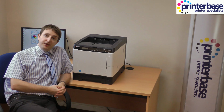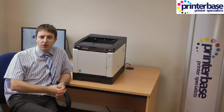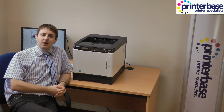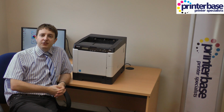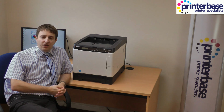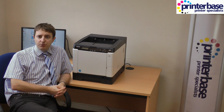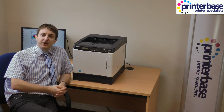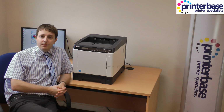Firstly, the FS-C5150DN has a maximum colour and mono print speed of 21 pages per minute, compared to 26 pages per minute on the FS-C5250DN. The FS-C5150DN has a 250 sheet paper tray, whereas the FS-C5250DN comes with a 500 sheet paper tray.